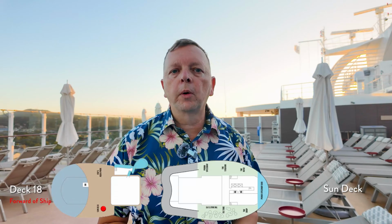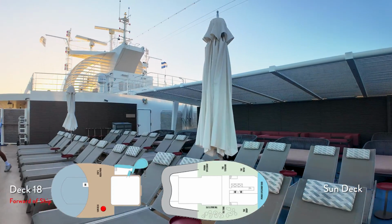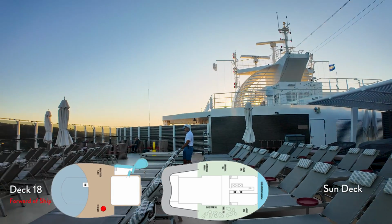So just across from the Aqua Park, you have a sun deck here, and all the way back in the corner, what you find is the smoking section that's outside here.